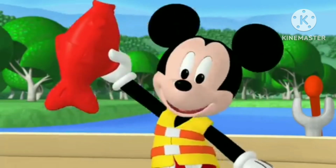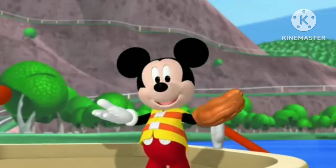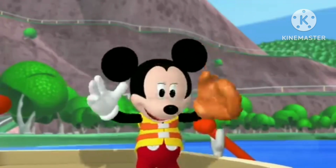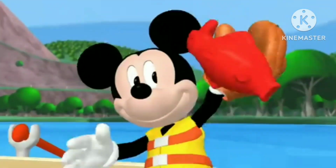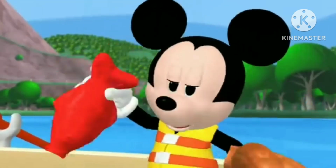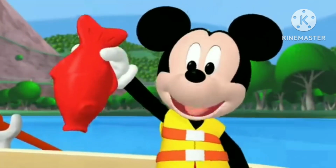You're really strong! Oh, help me catch that fish! Reach your hands high up in the air! Reach high, higher, and highest of all! Now, catch the fish. Catch it. All right. We caught the biggest red gooey fish. Good going, everybody.